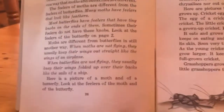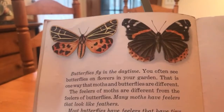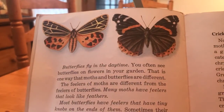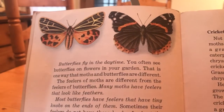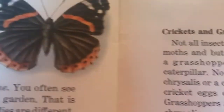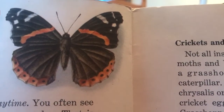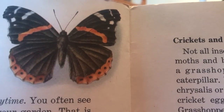Moths are different from butterflies in another way. When moths are not flying, they usually keep their wings out straight, like the wings of an airplane. See that? When butterflies are not flying, they usually keep their wings folded up over their backs like sails of a ship.